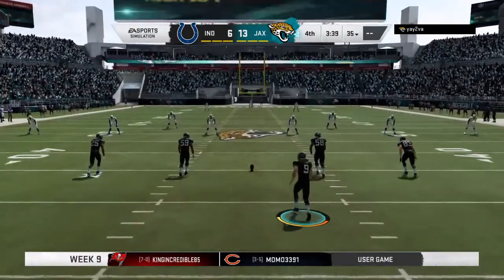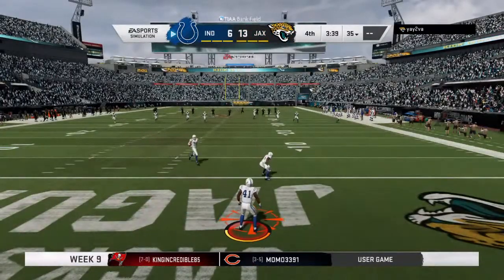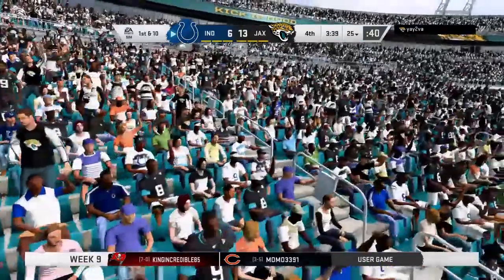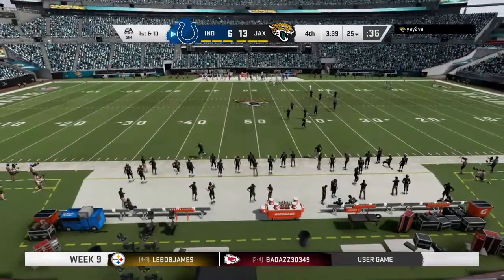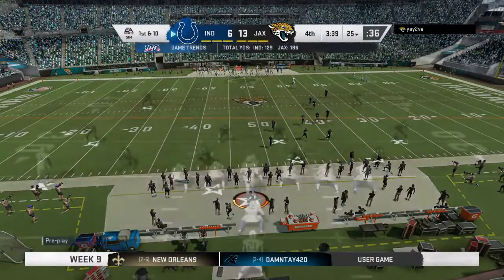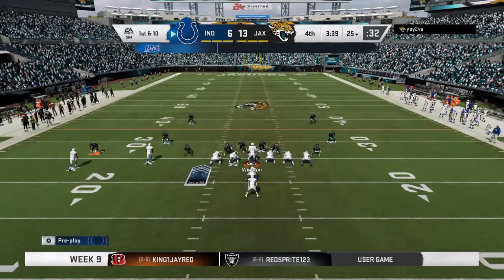Set now to kick this one away, and off it goes. The Colts take over first and 10 at their own 25-yard line. The Colts come to the line ready to start their next drive. They punted last time they had it.